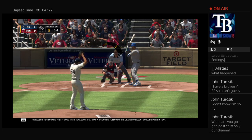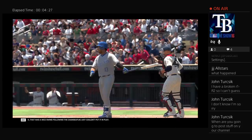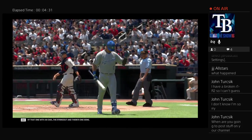Oh, he's looking pretty good right now. Look, that was a nice swing, following the changeup. He just couldn't put it in play. And he wasn't going to hit that one. The strikeout, and there's one gone.